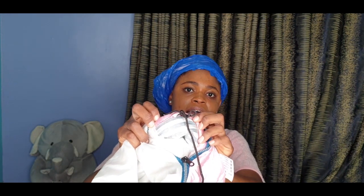For my steaming, my steaming cap has an adjustment rope. I'm sure you saw when I was struggling to put it on, but it has an adjustment rope. So I'm just going to adjust it from here. I'll take it as wide as I want, and I'm just going to tie it back.